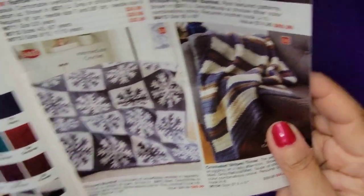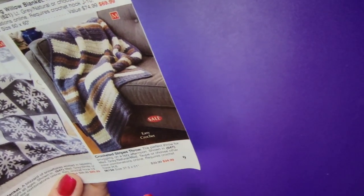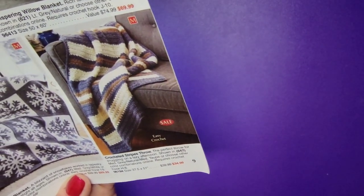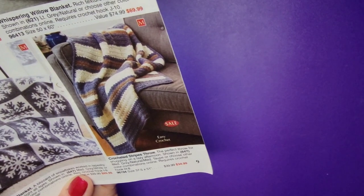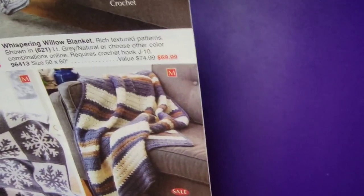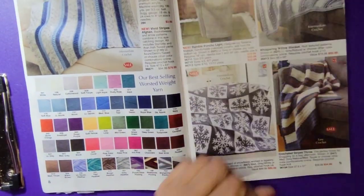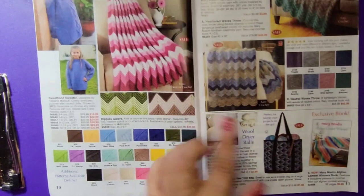But that is pretty. And then here's another one that looks simple to do. It's on sale for $34.99, and it's a crochet stripe throw. There you have that one. Okay, let's see what else they have. Look at that one.